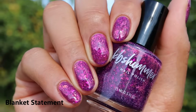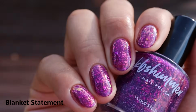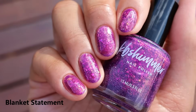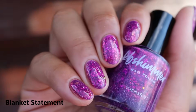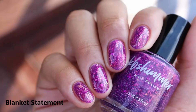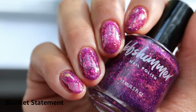It was really interesting because the flakes in here felt pink, they felt magenta and raspberry, but the base felt very purple, and it felt a little bit like a chameleon. Like sometimes it was purple, sometimes it was more of a magenta, sometimes pink, but gorgeous in every lighting. And then here's what it looks like indoors near a window.